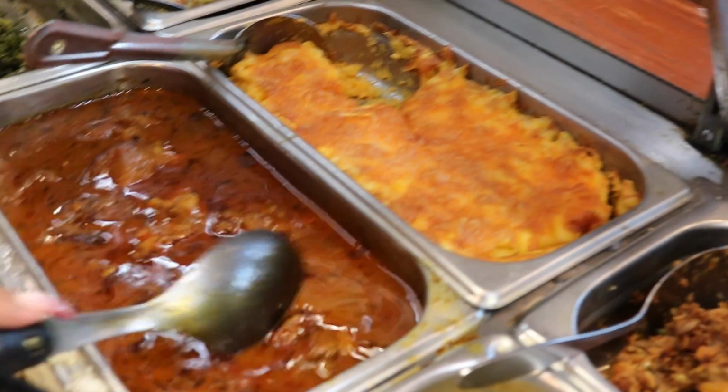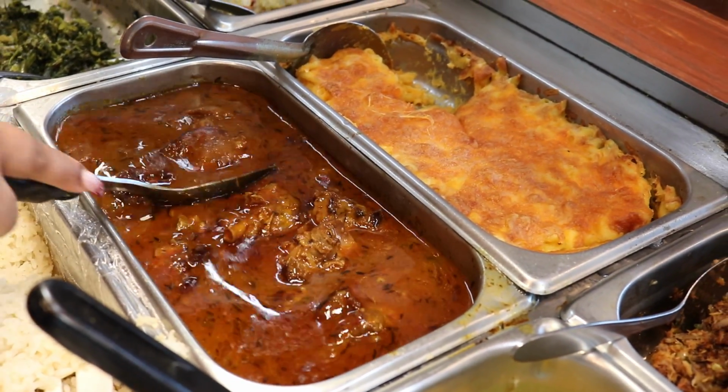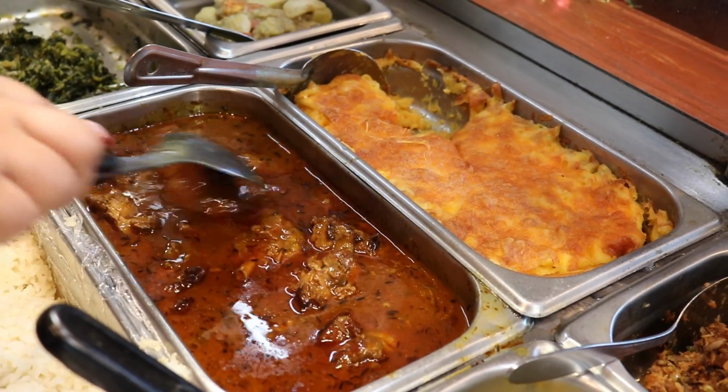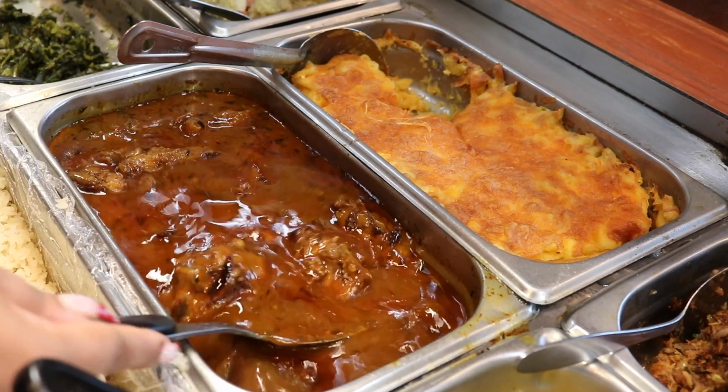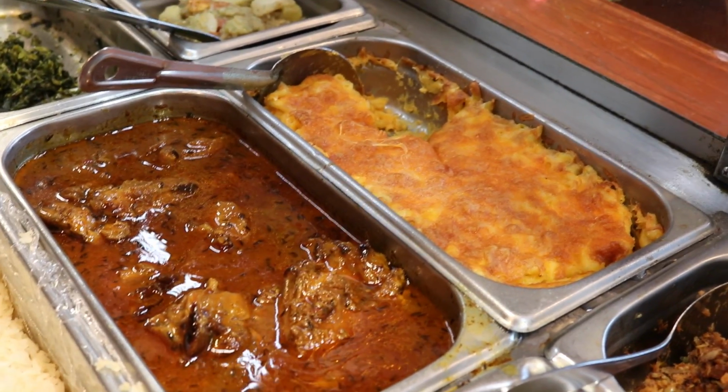And this is our stewed chicken as well. We do a brown stewed chicken. It's so good. It's a rich sauce, so you can see it's not very watery. It's really good sauce.